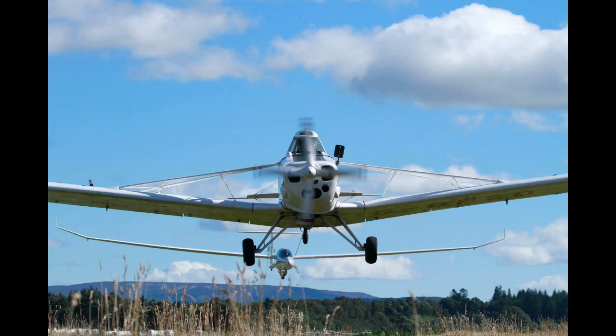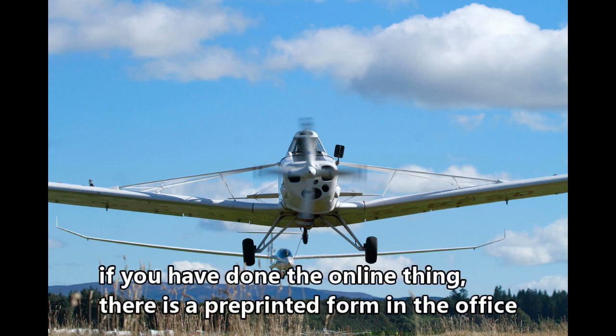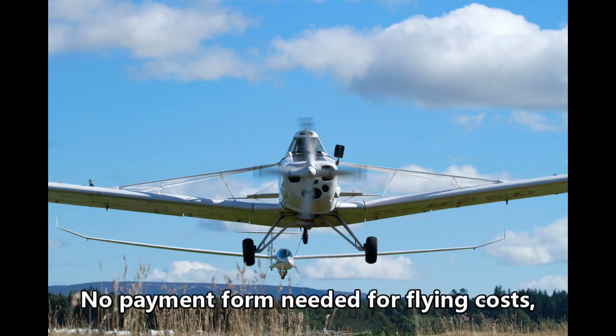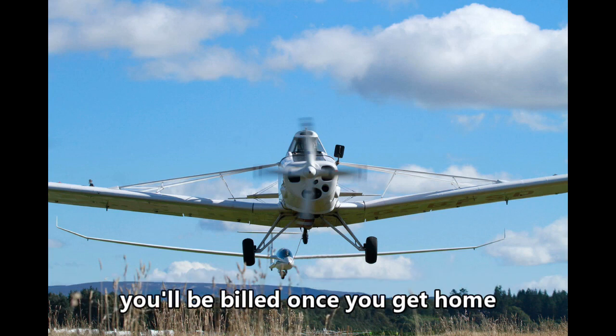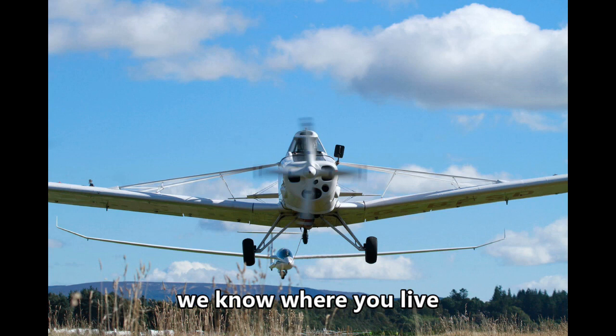So, 2 things that you need to do now. 1, yellow form, make sure it's filled in. Keep the tear off slip at the bottom. It's got your temporary membership number on it. You'll need that for your launches. The other one, our treasurer has told me, make sure you fill in your payment form at the end of your trip and show him how you want to pay.